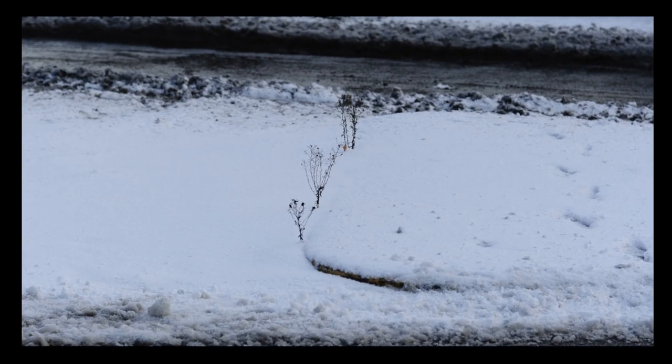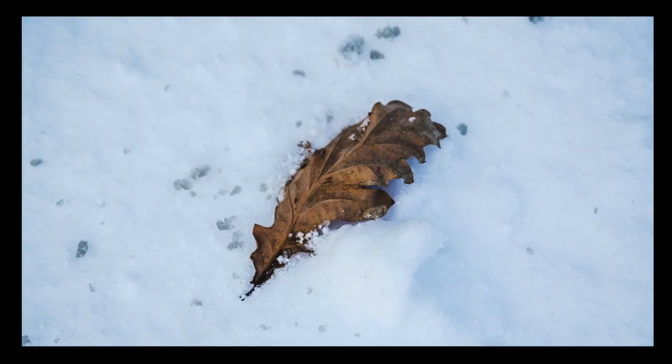Here in Dublin, we almost never get snow, so when we had a heavy fall recently, I decided to head out around my local area and try and get some interesting photos.